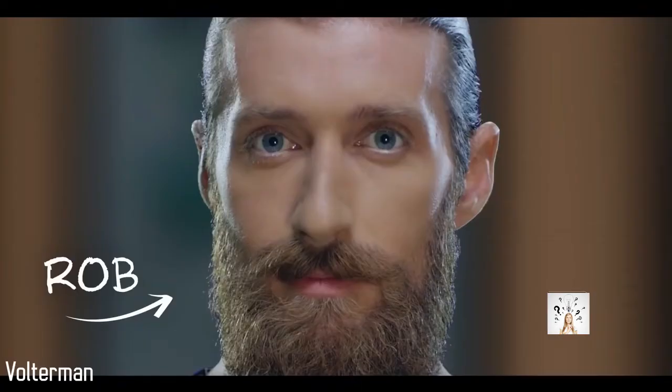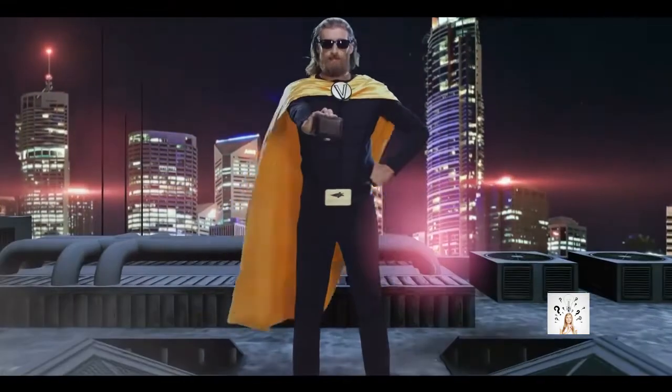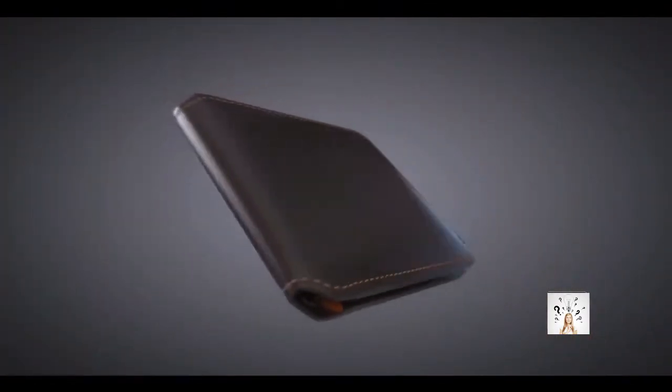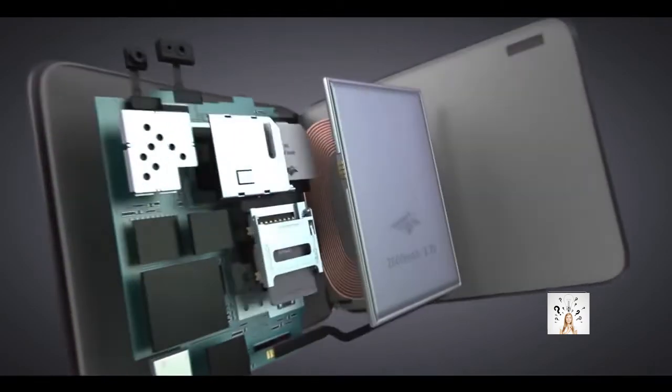This is Rob. At first glance, he is just a regular man. But that's only at first glance. In reality, he has super abilities. Because he has Volterman. At first glance, Volterman is just a regular wallet. But that's only at first glance. In reality, it has a stunning design, and it's packed with super abilities.